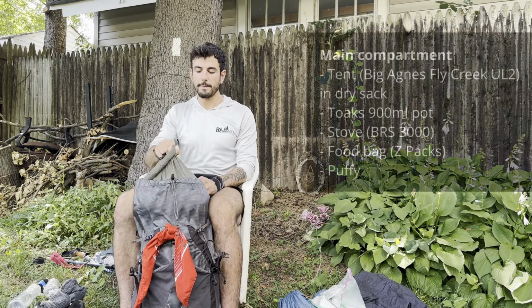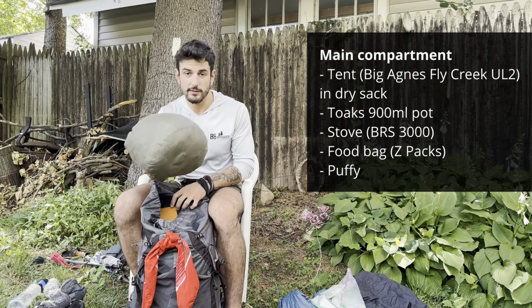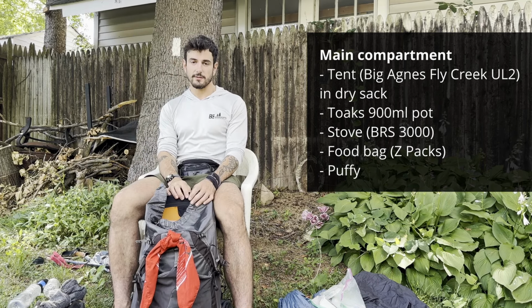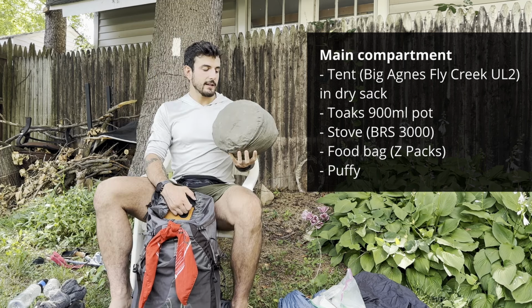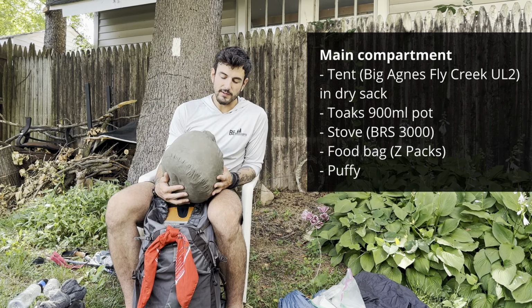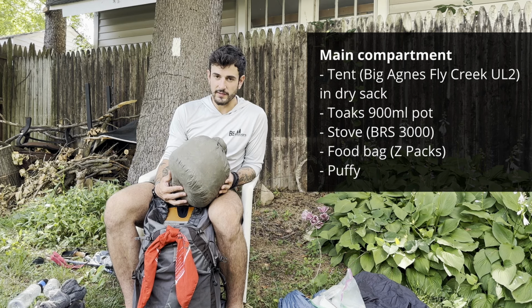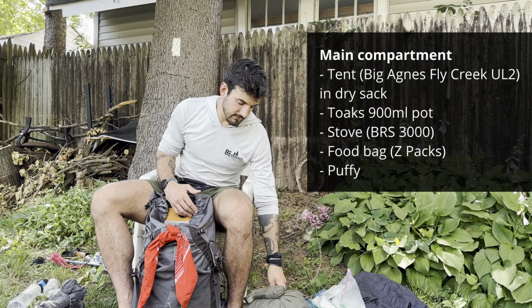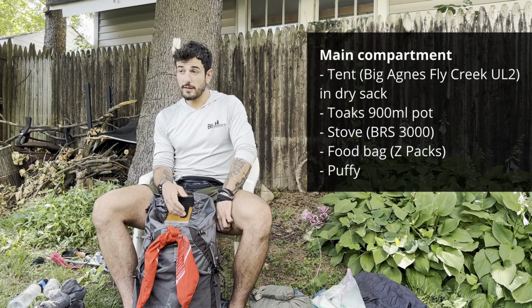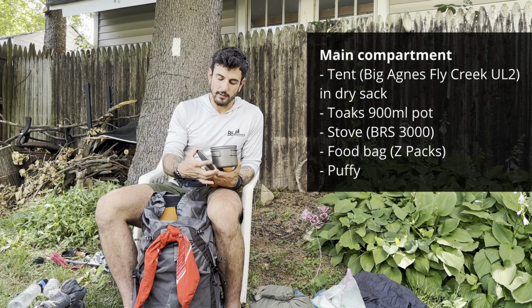So from the inside of my bag now, starting from the top, I kept my tent in this dry bag because when I pull it out, I could also use it kind of as a sit pad if I wanted to, throw it under my butt. If I'm on a rock or something, use that just to provide a little cushion if I want. The tent that I used is a Big Agnes Fly Creek UL2. Loved this tent. It's technically a 2-person tent, but it was able to fit all my gear and me inside of it perfectly.